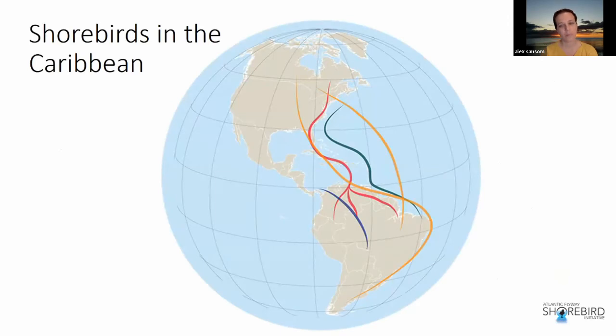So thinking more about shorebirds in the Caribbean context. The Caribbean is on this Atlantic flyway, and you can see the amazing journeys that I was talking about in these wiggly lines. You can see also in this map that lots of the shorebirds pass by or through the Caribbean on this journey, and they do this northwards and southwards. So the Caribbean is a really important place for birds to stop and refuel. Not all of them can make one hop from Canada, say, to South America. Some of them need to stop on the way, and the Caribbean is in a really important place for that kind of stopping off.